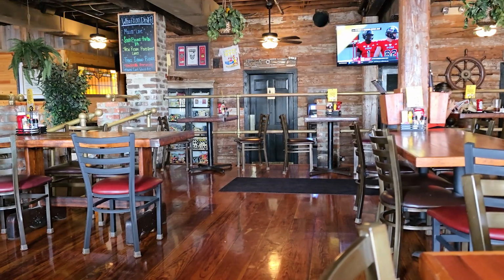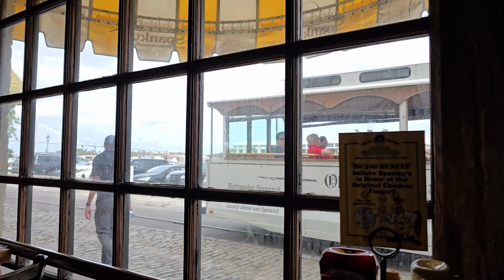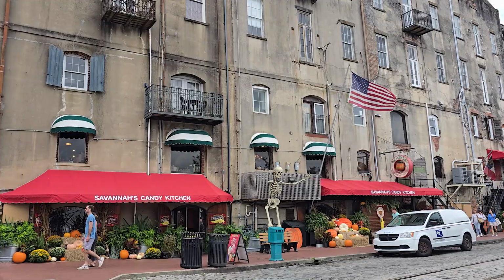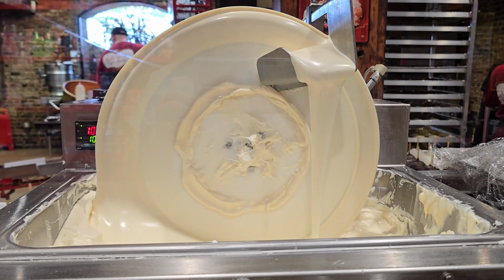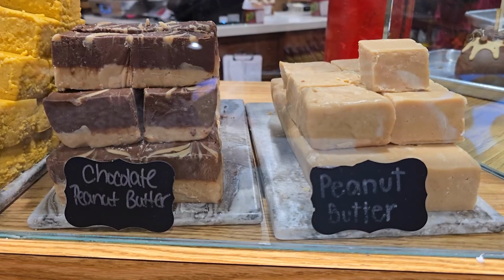We ate at our favorite restaurant. Visited the candy stores, and I loved seeing how all the shops downtown were decorated.